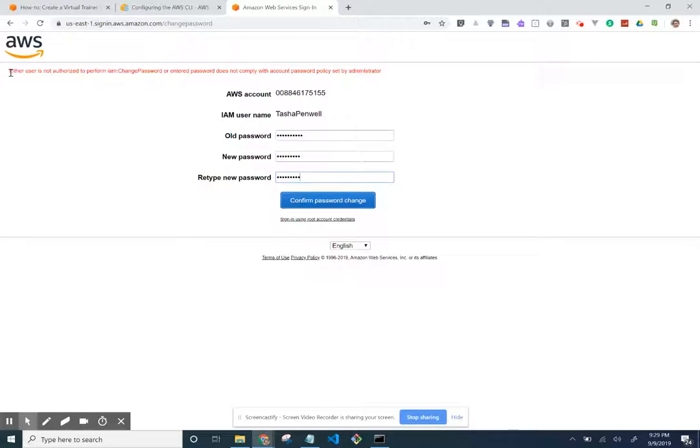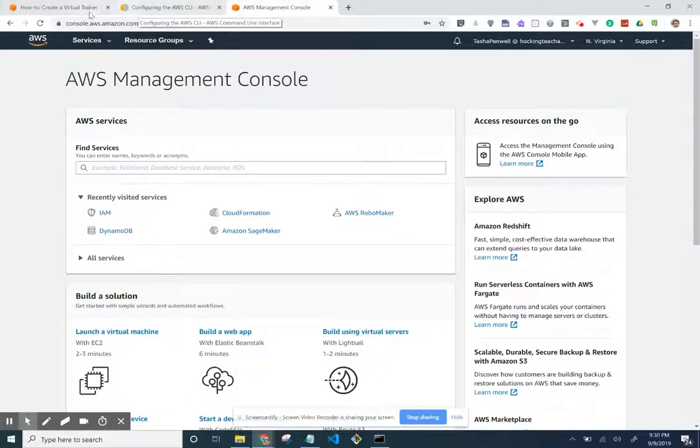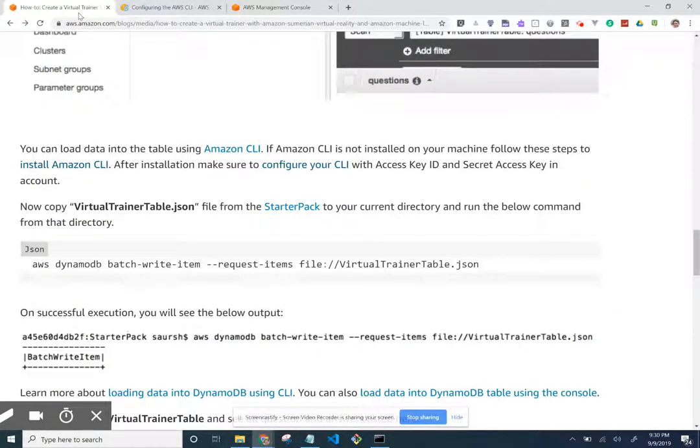What's kind of funny is, when you grumble about somebody setting the password policy being a pain in the butt, well, guess what? You're that pain in the butt right now because you can change it. I just never do. Now what? Okay. Now I forgot what I'm supposed to be doing. Oh, we need an access key.